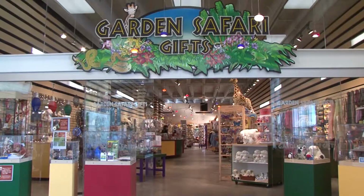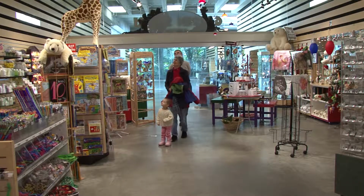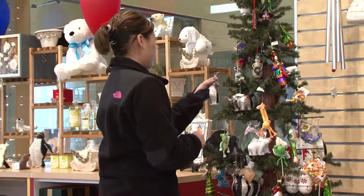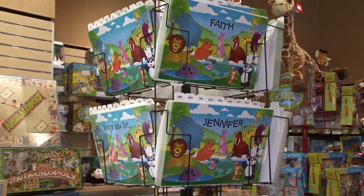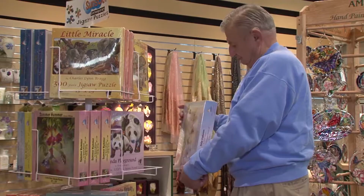You know the malls can be a real zoo this time of year. So Garden Safari Gifts at Como Park Zoo and Conservatory makes your holiday shopping easy and convenient with a wonderful selection of unique and interesting gifts for every person on your holiday list, including the hard to shop for.